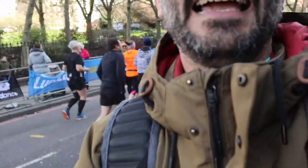As that group heads off, I'm gonna hot foot it over to Tower Bridge. Let's go. So whilst I'm heading over to Tower Bridge, there's still wave after wave of runners here still going.